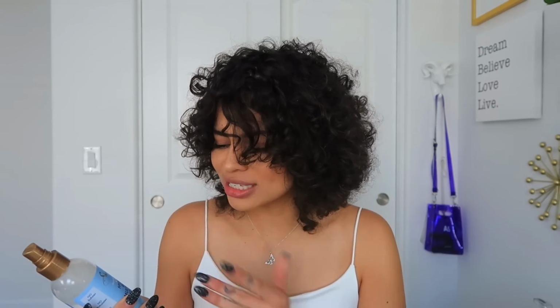Other than that, when it comes to products, I don't have anything new to introduce you guys today, but I'm going to plug this again because this is one of my favorite leave-in sprays that you can use throughout the day. It does say that you can use it as many times as you want. I don't use it a bunch throughout the day, but I do definitely use this every single day.